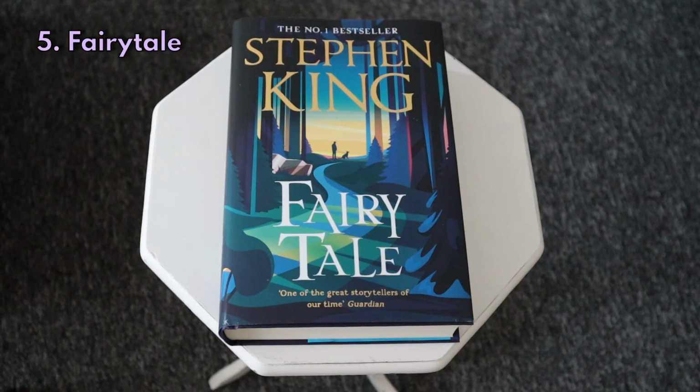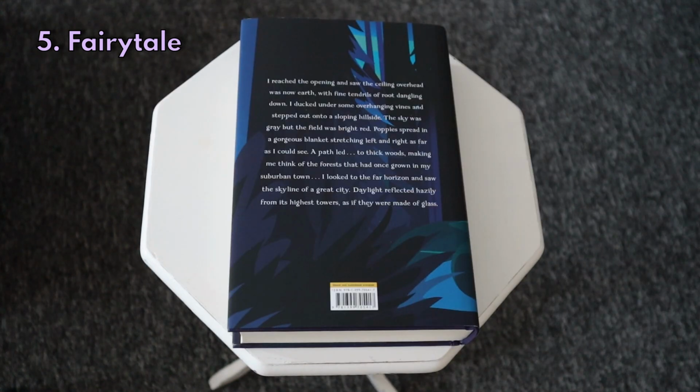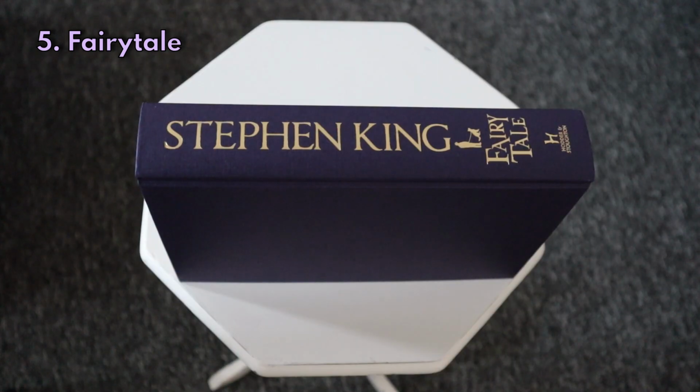At number 5 is Stephen King's Fairytale. Now, I am well aware that Stephen King is the selling point for any Stephen King book because he's Stephen King. You know, he's incredible. He's written so many amazing books, but I just don't like the big writing of the author's name on the front. I never have. I just find it tacky for some reason. I think a lot of other people would probably agree with me on that one, and that's why he is in number 5. The actual illustration underneath is pretty nice. It's quite nice, and actually if they'd done a thing where the writing was a bit smaller, then cool, but they didn't.